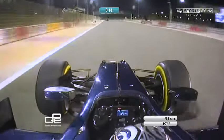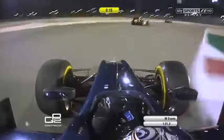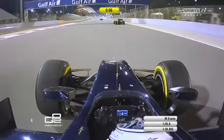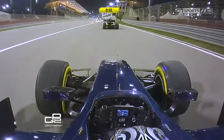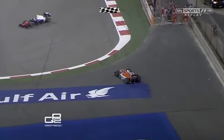Riquelme comes into the pit, and I think it is all over for Mitch Evans. P7, the best I think he can hope for right now. Evans is coming in. Right, our focus now is on Leal and Lancaster. Leal through Sector 1 was a 31.5. Lancaster was a 31.6. And that is a spinner.